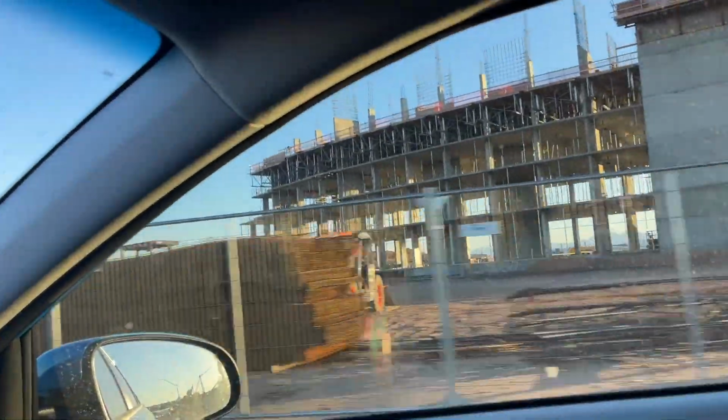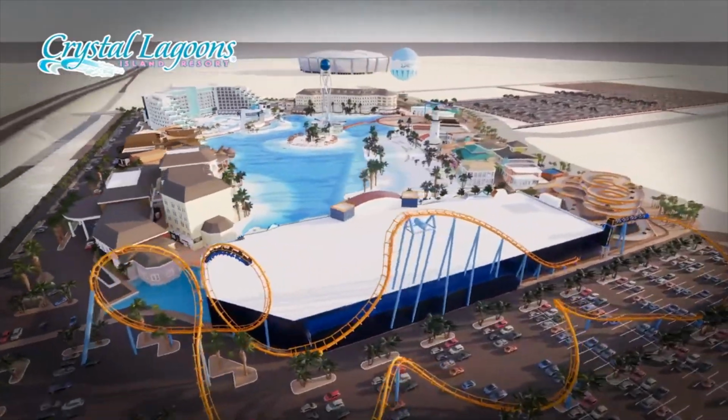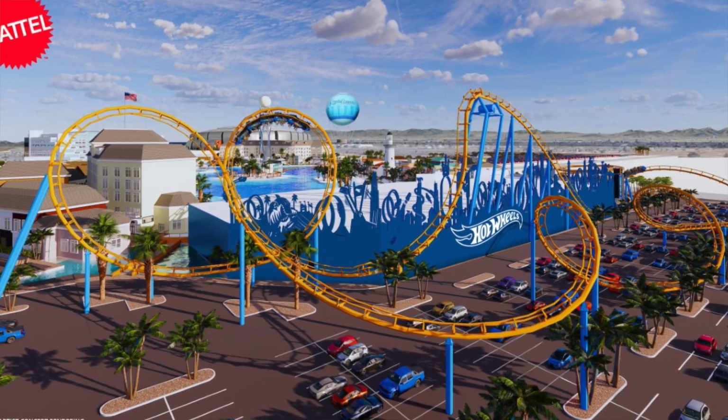Guys, so we are heading over to go check out the construction progress on the Mattel Adventure theme park, which will be having the Hot Wheels roller coasters there. It's gonna be so cool. I never drive by this place, so I have no expectations on how much construction is completed. So let's go find out.